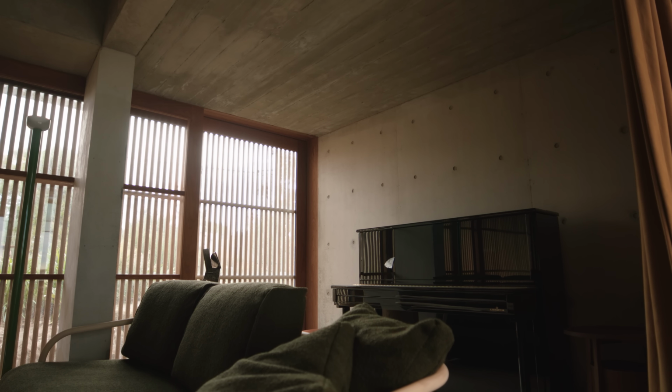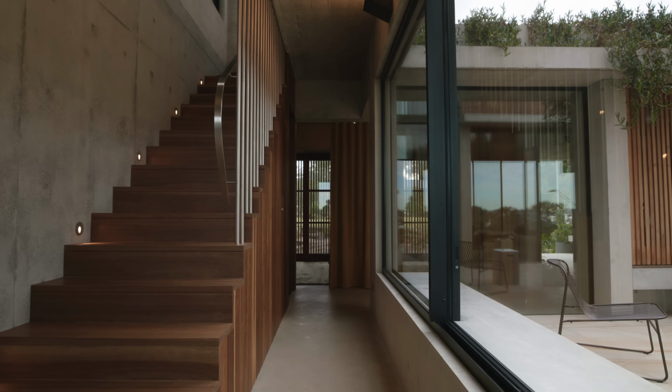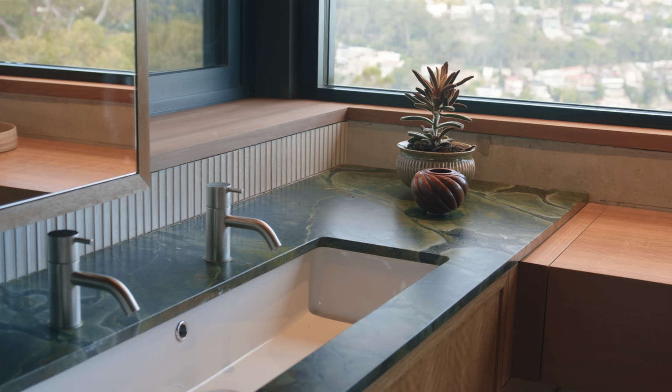Isaac and me have 3 young kids. They didn't want surfaces that were going to be easily damaged, and also they didn't want paint. The site told us that we wanted sandstone and timber. So you have all these very raw, very primal materials that are used and expressed to their true state.